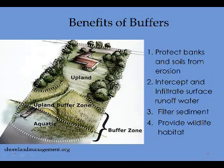So the benefits of shoreline buffers are certainly that it protects directly the banks and the soils from erosion, because you've got this network of roots now that are holding the soil in place. What we just talked about, intercepting and allowing surface water to infiltrate rather than running off into the lake. Filtering sediment as well as the nutrients and soluble contaminants in the water during the infiltration process. Just the fact that water has to find its way down through this matrix of plant roots and stems and leaves is going to slow it down and stop a lot of that sediment along the way.